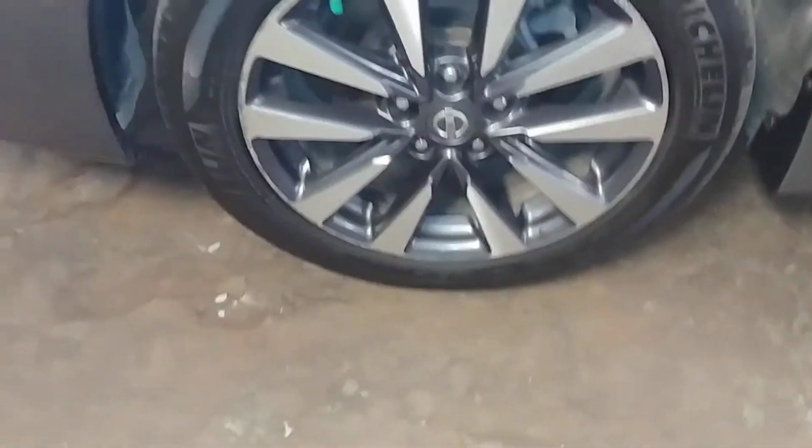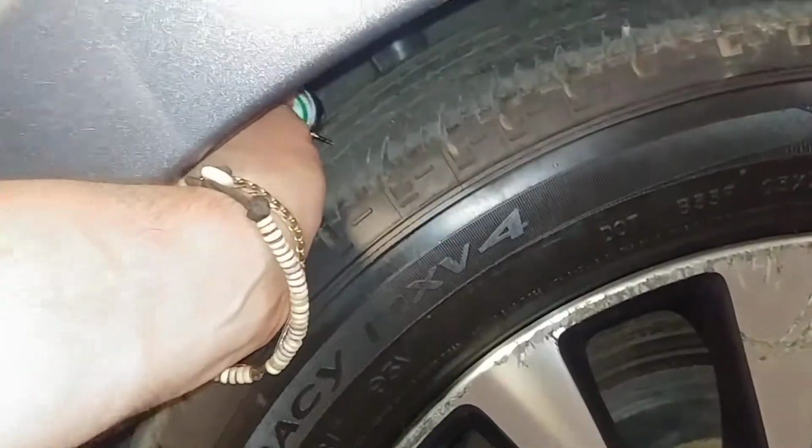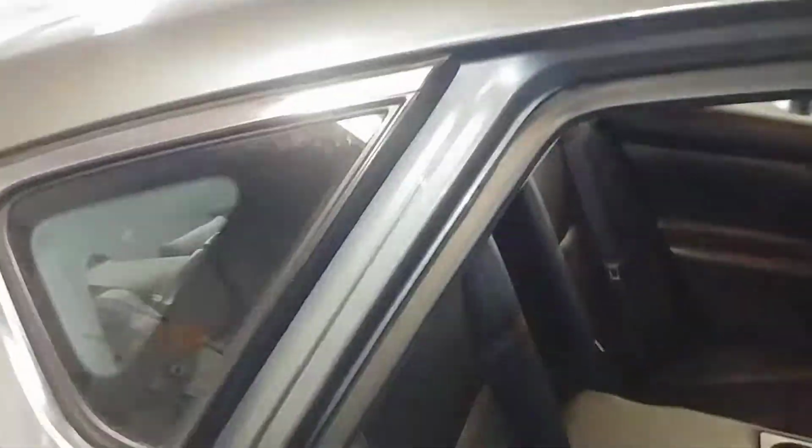Here's your rear driver's rear passenger rim. Does have some curbing. I'll say 10 or more just to engulf it all. Tire tread is at 6/32. There's a dent here, no paint off. This door looks good. Front the other side of the rear passenger seat, no holes, no tears, no rips.